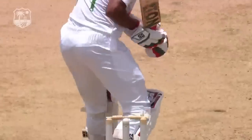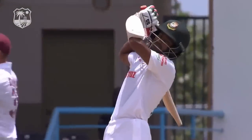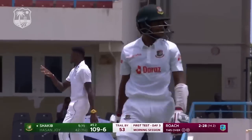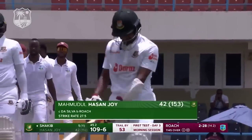He got out in similar fashion in the first innings. Hassan Joy just going at a delivery outside his off, being lured into a shot. He'll be disappointed. Got a start, but didn't carry on.